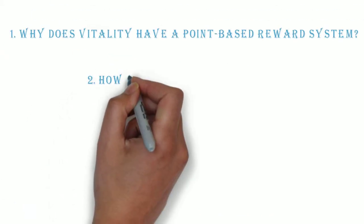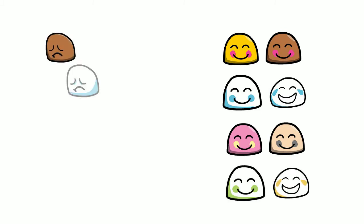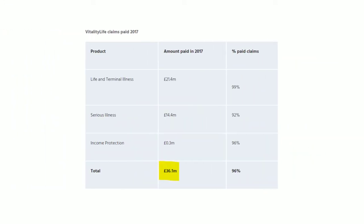So the natural question becomes, how can they afford it? Well, the general principle of health insurance is that sufficient income is generated from those who are healthy to pay for those who are sick, especially as the latter comes at a high cost. So ideally, at any time you would want a high ratio of healthy versus sick people, otherwise you start losing money. To illustrate this, in 2017 to 2018, Vitality made approximately £142 million in revenues.